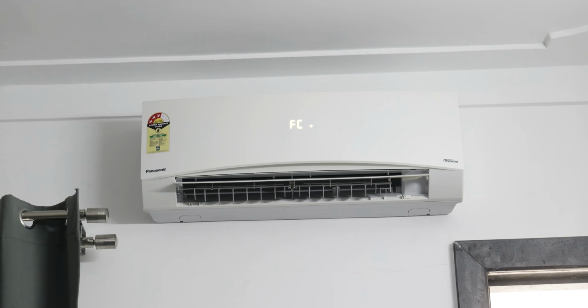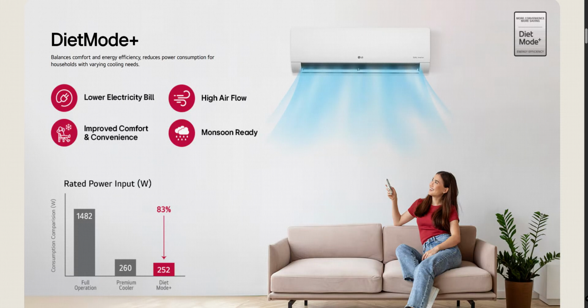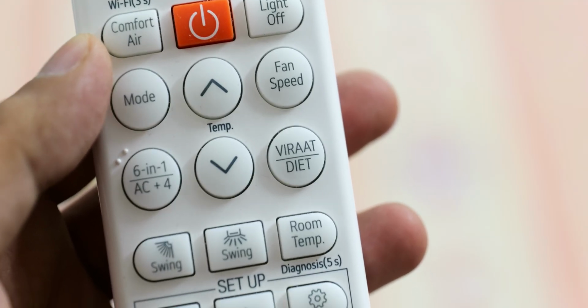Another selling point for me has been their diet mode, because the other inverter ACs go down to only 40% of their capacity, but in the diet mode, LG's AC go down to under 20% of their full capacity, and this is really useful when you feel like your AC is cooling your room too much even at 40%. You also save a lot of electricity by this, but 20% is really very low in cooling, so it's not a feature that you will be using often.